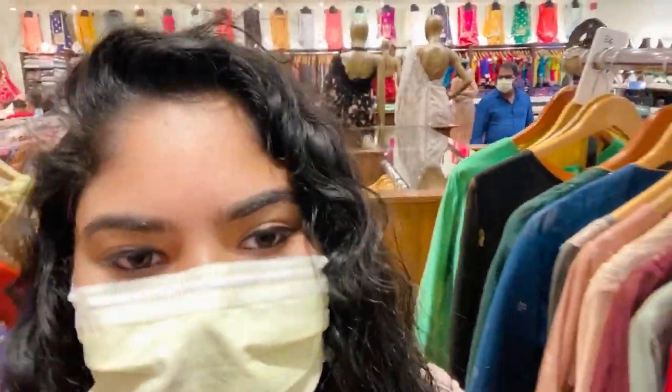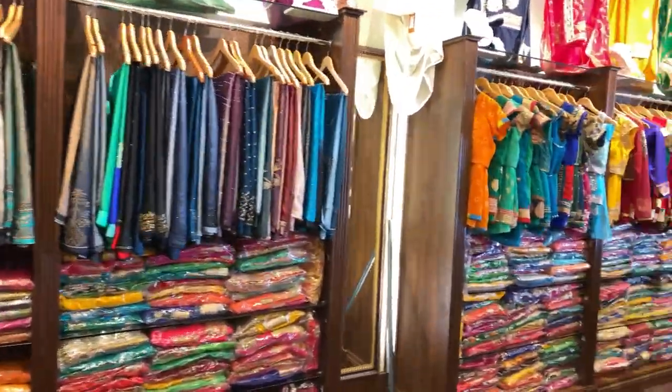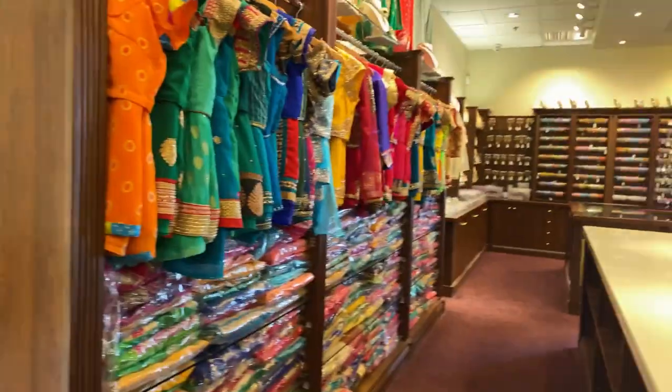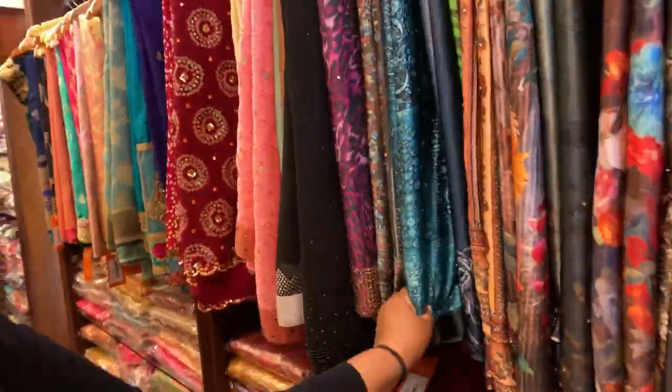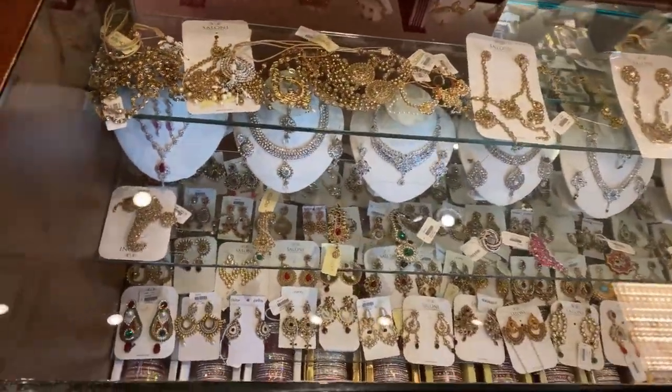So now I'm just walking around. There's a lot of really pretty outfits here. But I'm not gonna say it's expensive. I think it's pretty reasonable considering you're getting like Indian outfits in Canada. So they're pretty reasonable for that price. They have matching jewelries and stuff too here.